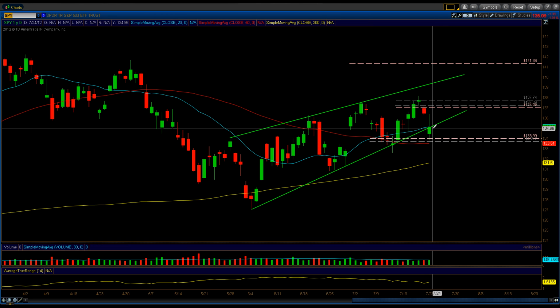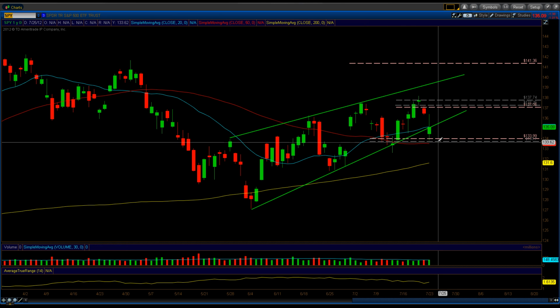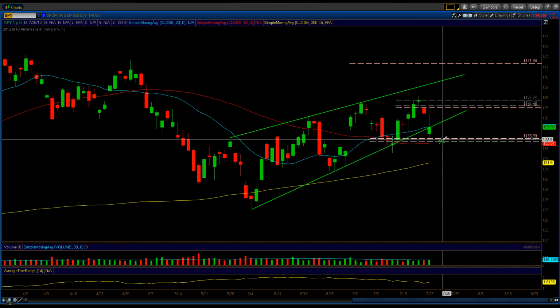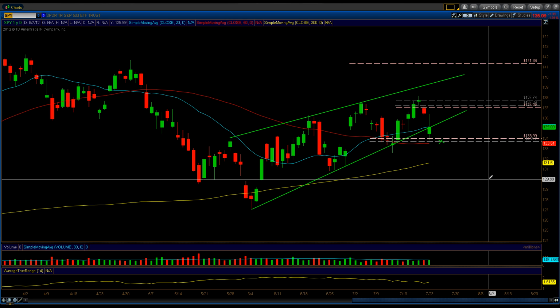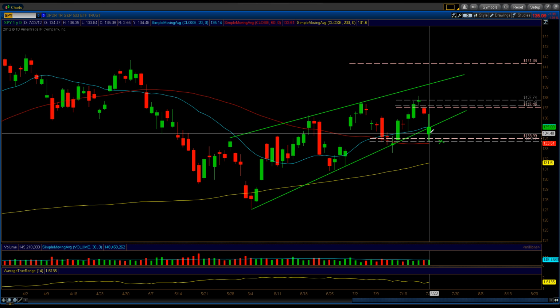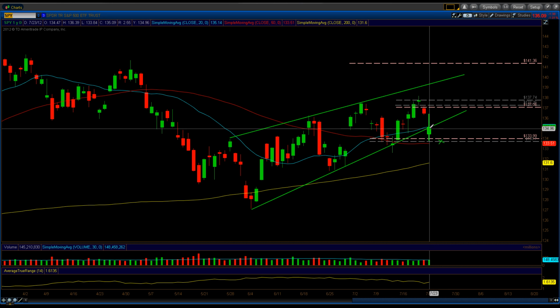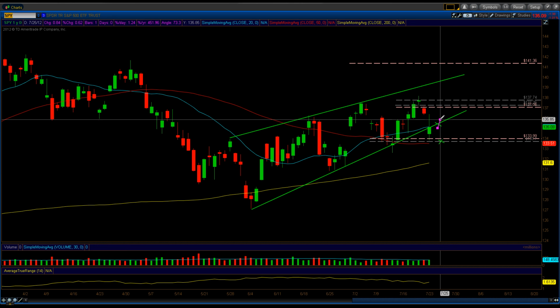Today we actually gapped down. And then we bled off all the way down into this lower level here, which I believe was the 133.70 level. We came really close to that. I think the low of this candle was 133.84, so that's about 14 cents off before we got a bounce. And basically we went right into this bottom trend line here.